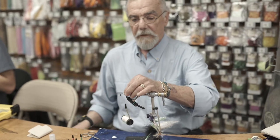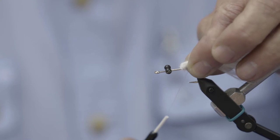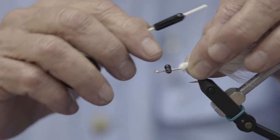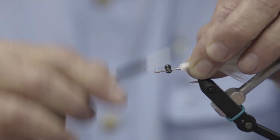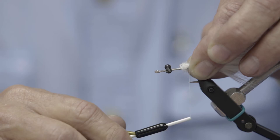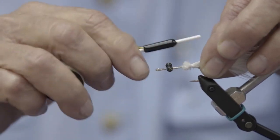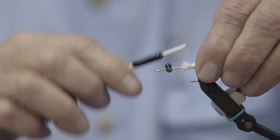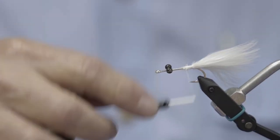And then what you're going to do is you're going to hold it on top of your hook. You're going to keep that pinched. Hold it on top of your hook and bring your thread over the top of the hook. Basically what you're going to do is a relatively loose wrap and then a nice tight wrap over it. And you're going to wrap all of that in like that.